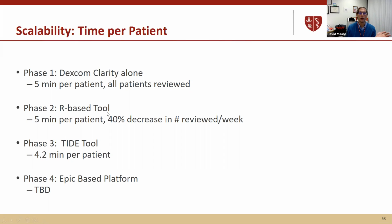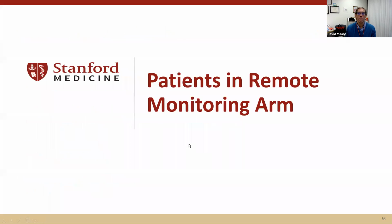And then as the program grew, they developed this R-based tool. Still took about 5 minutes per patient, but were able, because of this ranking, to reduce by 40% the amount of who got reviewed in a week. And then we've moved on to the next phase, where it was down to about 4.2 minutes per patient. Just a lot of that's because of how the data got shifted and what CDE had to do. And then we're working on the Epic-based platform, and we'll continue to figure out how can we reduce that time per patient per review.